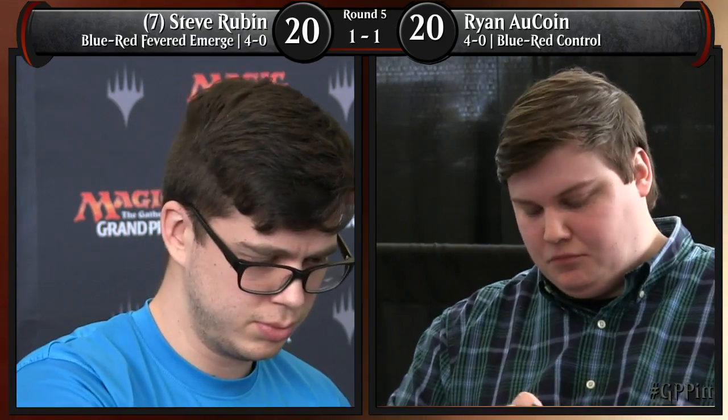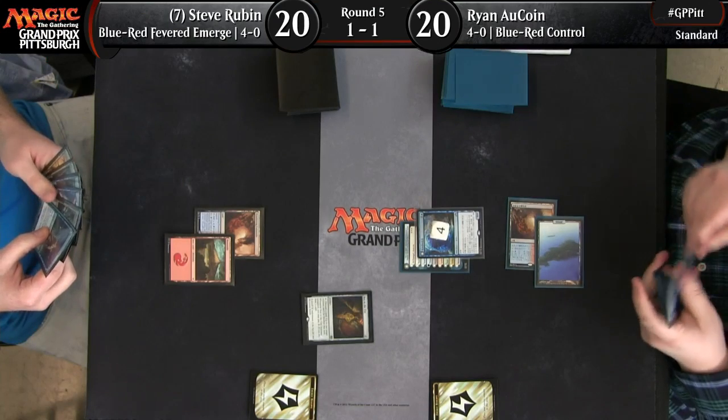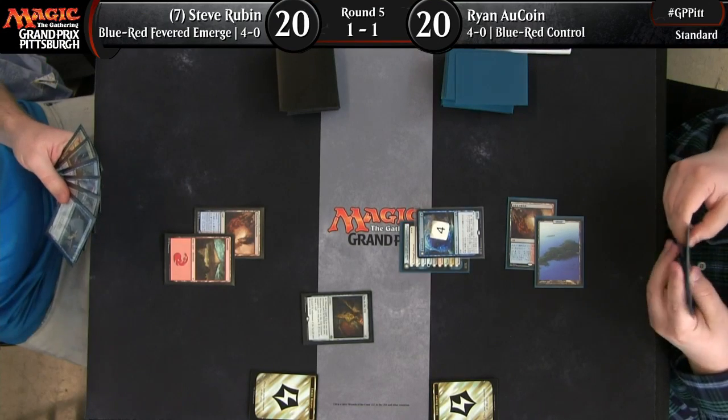See the players going through their mulliganing. I think they've got... Oh, they're still sideboarding. It looks like... Are they? Or maybe they're playing. Yeah. Actually, they were looking down at the board and playing some cards.